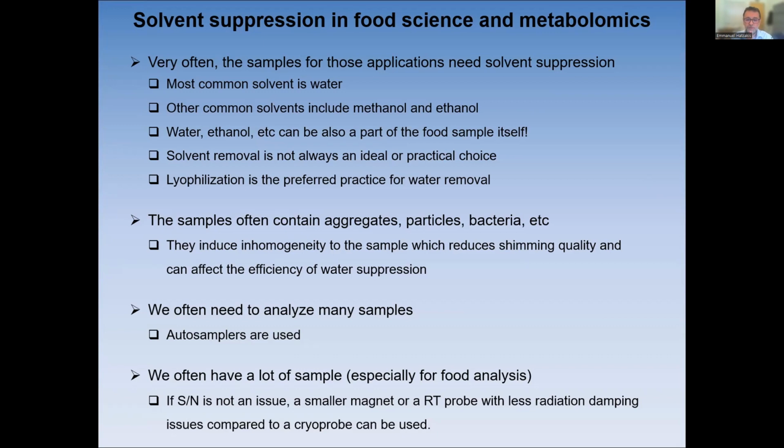Another thing, which is indirectly or even directly, I would say, related to water suppression, is that these food science and biological origin samples often contain aggregates, particles, bacteria, and other stuff, which can really cause problems to the homogeneity of the sample. You may face some shimming issues, and of course, this will affect directly the water suppression.